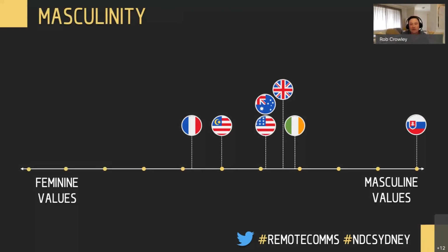And again, we see quite a clumping in the middle where the UK, Australia, America are all on the masculine side, but not too much. And we have France and Malaysia a little bit on the feminine side. The clear outlier here is, again, Slovakia, where it's very much a be the best and win. And if you want an example of countries with a very feminine view on this, we can look to Scandinavia. Denmark recorded a result of just 16 and Sweden just 5.